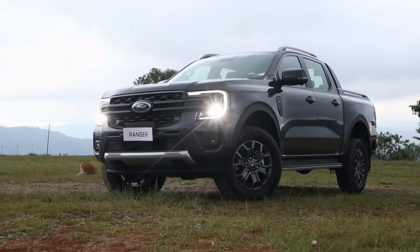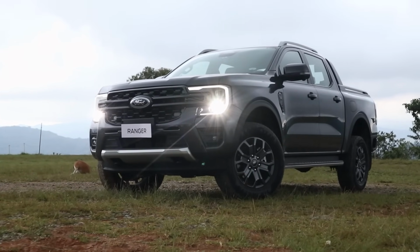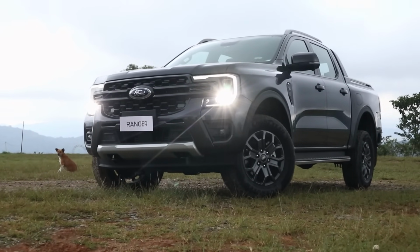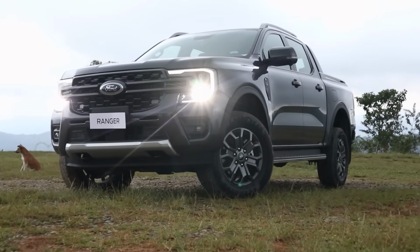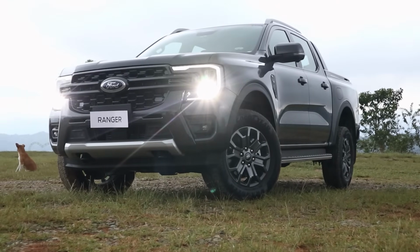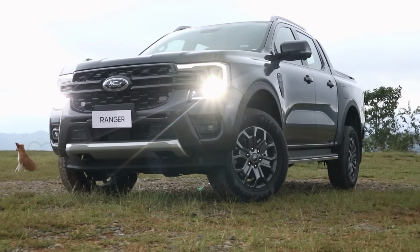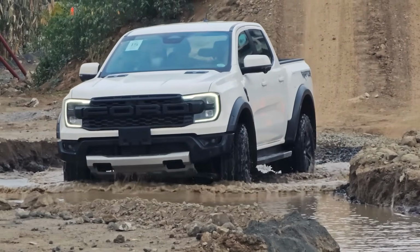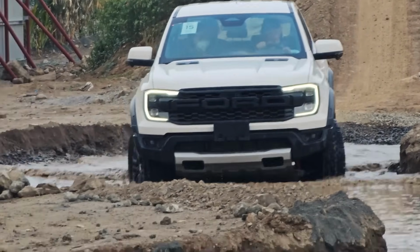While you can modify a Wildtrak 4x4 to perform similarly to a Ranger Raptor, it'll cost you about the same or even more. Plus, modifying the suspension would also void your warranty, and that's something that you'll have to take into consideration. The Ranger Raptor is the best off-road pickup in the market by a huge margin.